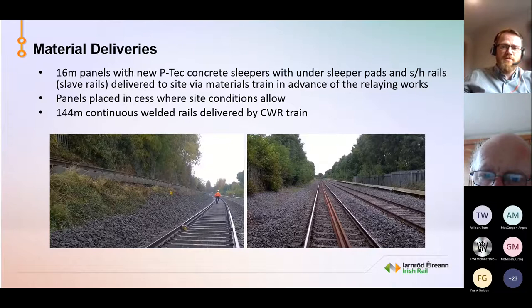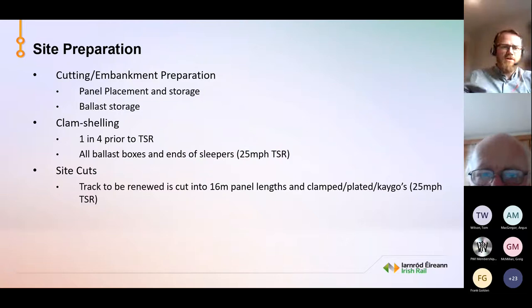In terms of site preparation, then, we've got cutting and embankment preparation. So if we're using the cess for panel placement and storage, we need to make sure that our cuttings and embankments are able to take that. And also ballast storage, we'd have to have ballast in a nearby location.